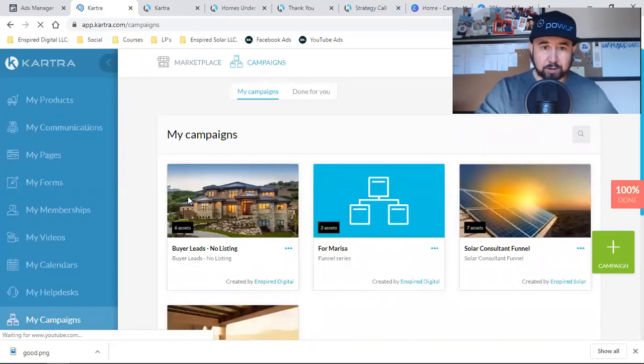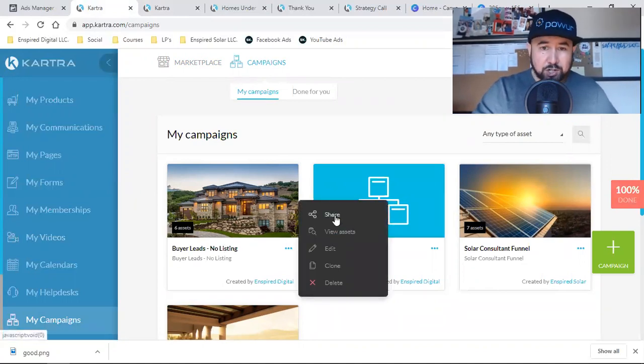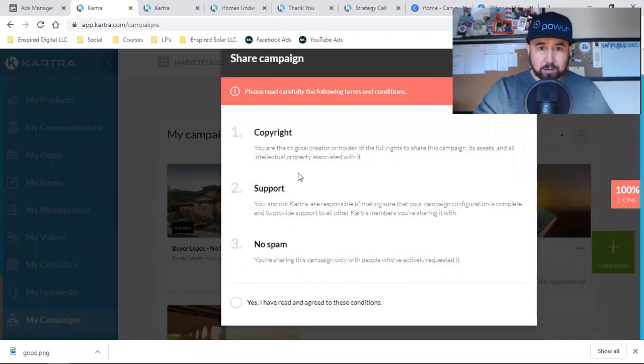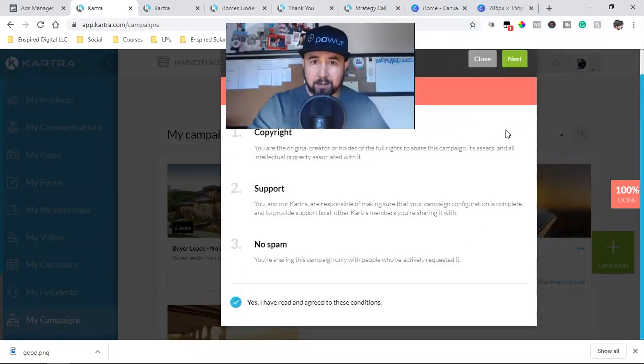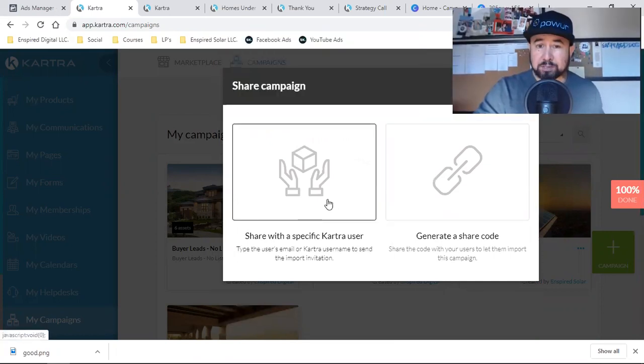Okay, you guys, perfect. The image looks great. There it is. We are done. We click on this right here and I can share. Okay, so copyright support, no spam. Okay, perfect. So we click on that. I click on next. And then I can generate a share code, or I can share with a specific Kartra user. Now, if I share it with a specific Kartra user, someone who's already on Kartra, then all I do is click on that one and put in their username.